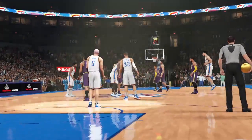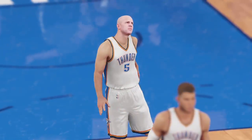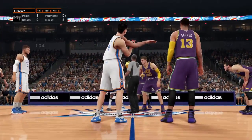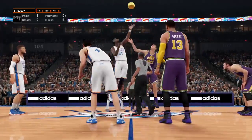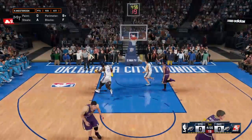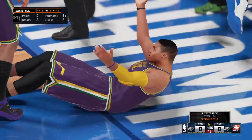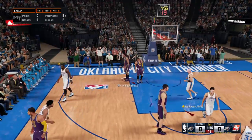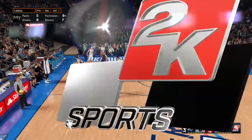It's time for NBA basketball on 2K Sports. We'll see Atlanta facing Oklahoma City. And so off the tip, it's Oklahoma City. A look at Atlanta's opening lineup: Trevor Ariza up there with Monte Eunice. Then it's Mozgov. Then it's Paul George. And it's Westbrook in at the point guard.